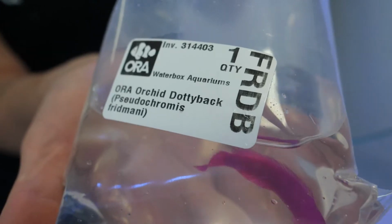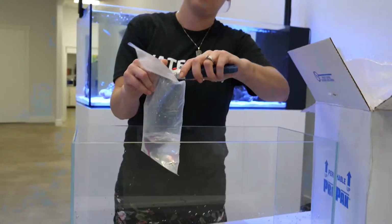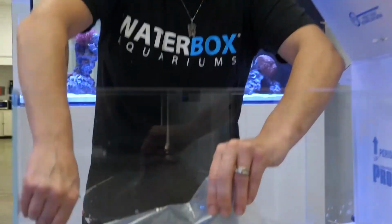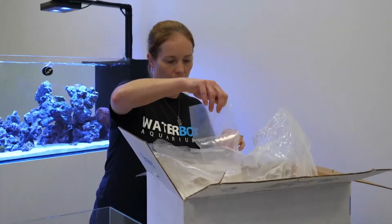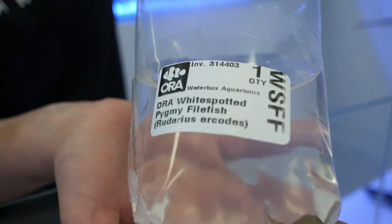All right, orchid dottyback, as we saw in the videos in the previous episodes when we visited there, how amazingly bright these are. Under natural sunlight. Under natural sunlight. It looks like they're under a black light. You can have any light in your aquarium and it is super bright.